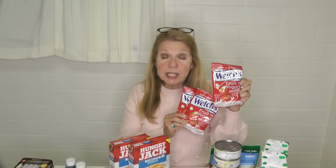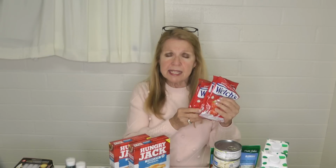Next, I stocked up on some food. I had recently purchased some of the Welch's fruit and yogurt snacks. I went ahead and tried it, and they're very good. These are a nice sturdy package of a delicious treat, and this is the kind of food that is good for your bug out bag, for your get home bag, for your 72-hour kit, even to just keep things in your car for snacks so that you're not tempted to do drive-through dining and overspend on your budget. But if you are going to be putting together some emergency meals, put together with some of these delicious snacks.